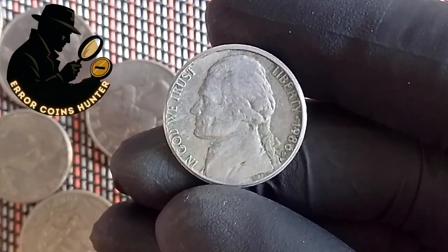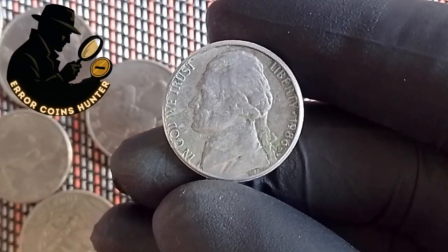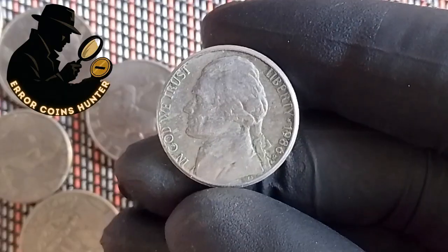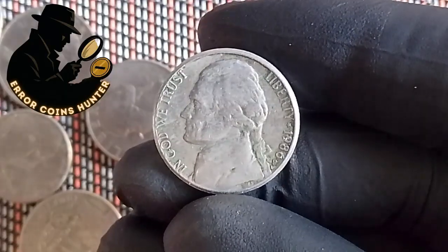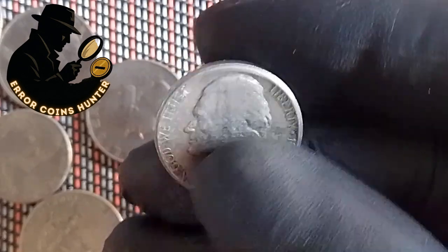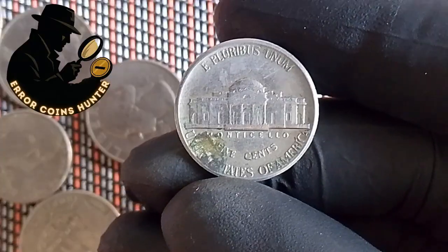And if you see anything that looks like a backwards impression of Jefferson's portrait where Monticello should be, that's a critical indicator. And fifth, if you observe any of these characteristics, especially the gold color combined with unusual weight, you need to stop everything you're doing and get that coin to a professional grading service immediately. Do not delay. Do not show it to random people who might not understand its value.